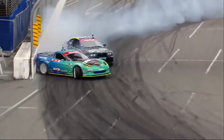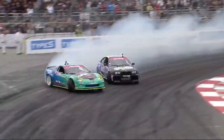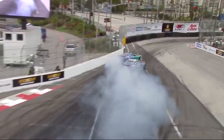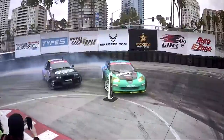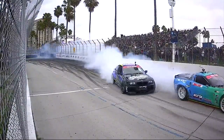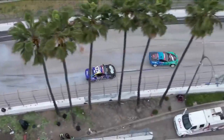Matt Field goes back. Taps the bumper. He did it. That's the run you were looking for. Wow. One, two, three. Outside zones. Dylan Hughes pushes. Great driving there by Dylan and Matt Field. You asked for it. Remember, in his bye run.